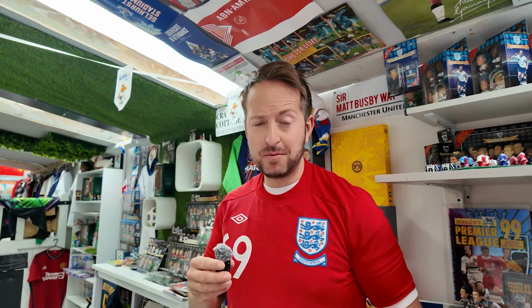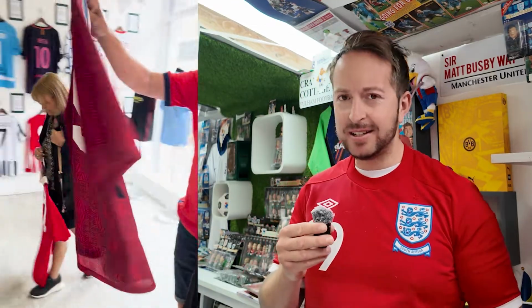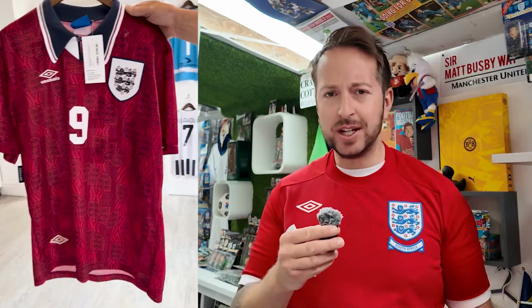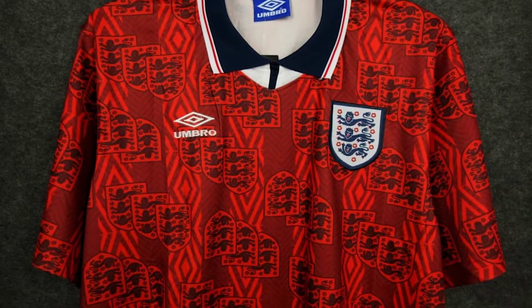Not so many fond memories with our choice at number 7 though. Number 7's kit is a nice kit in terms of the way it looks. It looks beautiful. I almost bought the shirt from Classic Football Shirts last year. I didn't, probably because of not many fond memories in that kit. I would have been very young, but I'm talking about the 94 away kit. Obviously at first glance it looks red, but it's a real dark red. I think it's got a name like Blood Red or something like that.